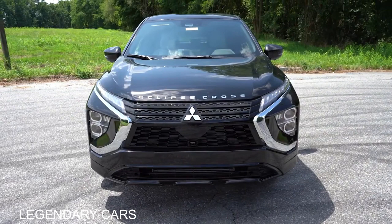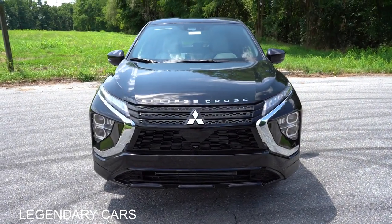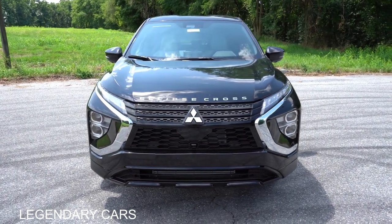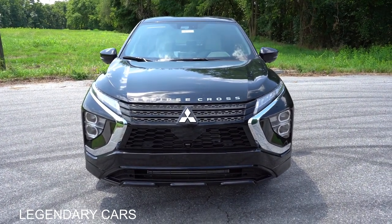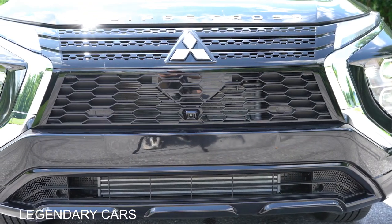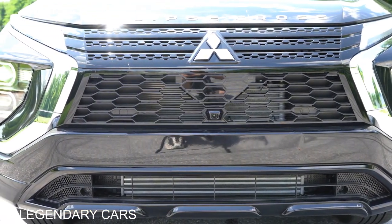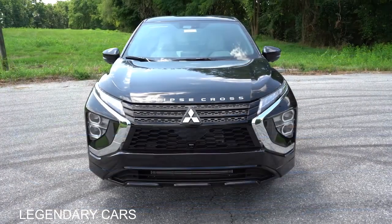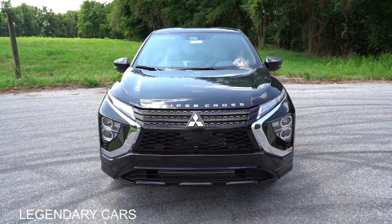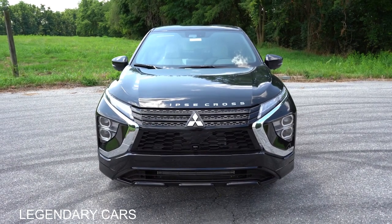I do like the black accenting that we have on this particular Eclipse Cross though, because we have the black exterior, and I think that looks dang good. I also like the chrome accents surrounding the headlights because it goes very well with the chrome Mitsubishi badging up front and the chrome Eclipse Cross lettering found on the front portion of the hood. So definitely a very nice looking front end to the Eclipse Cross without a doubt, but that pretty much rounds out the front end. Let's now go ahead and make our way to the side.